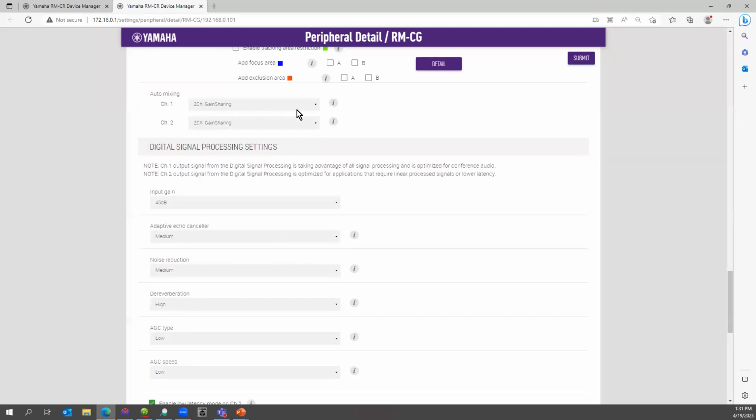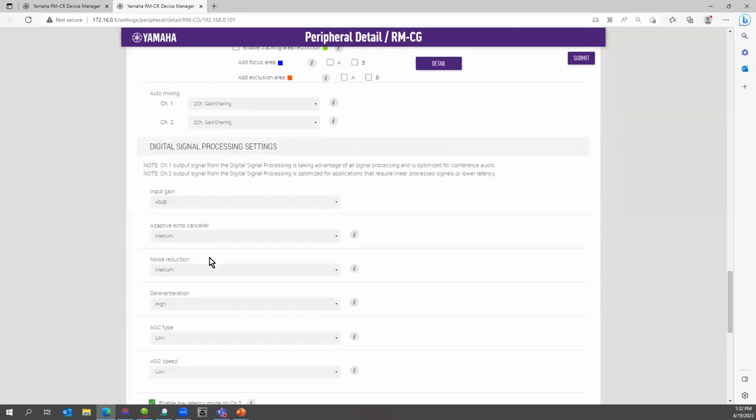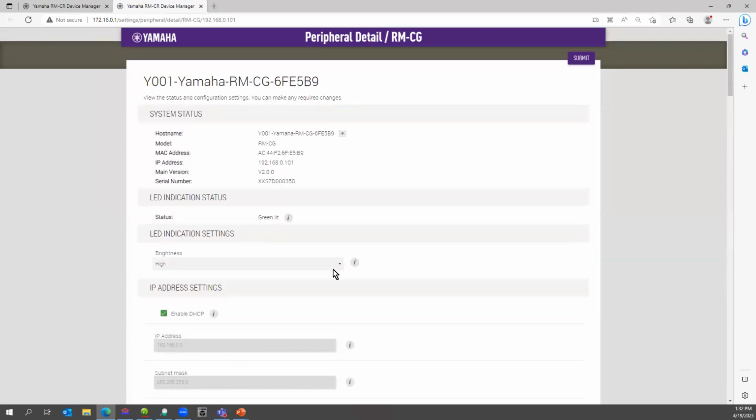Here is where you can play with the mixing strategy within the mic. The default is 2-channel gain sharing, but if I wanted to, I could do auto gating, or have all mic beams on all the time, or 4-channel gain share. And here I can tweak the DSP settings at will. Now, you'll notice this is just one page of quick adjustments I can make.